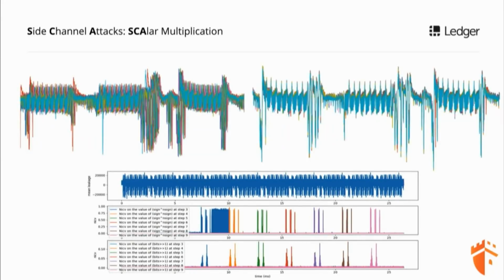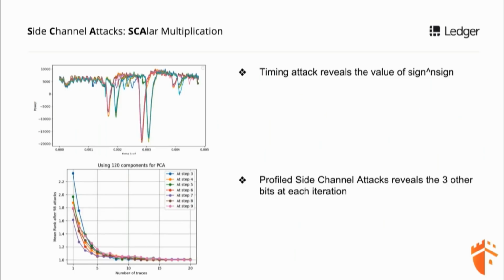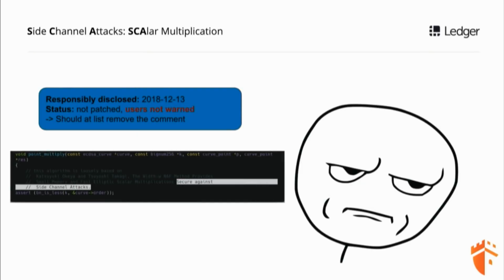In a very similar way, we input a large number of random scalars. We collected traces and tried to figure out if there is a correlation between the value of the successive bits of the scalar and the traces. And as you can see, there is a very high correlation. So again, in a very similar way, we were able to retrieve the value of the scalar. And when you have the value of the scalar, it's only mathematics to retrieve the private key. It's very easy. This attack works with around 10 traces or something like this.